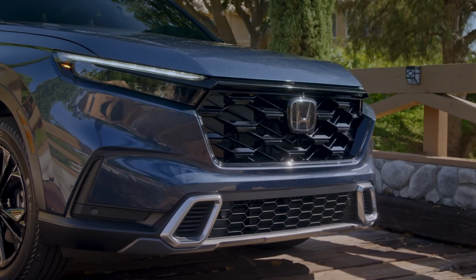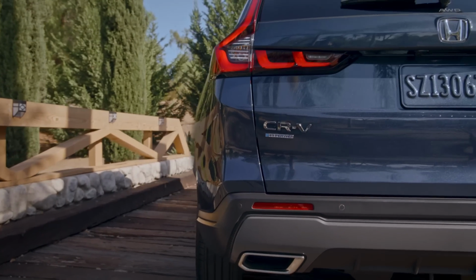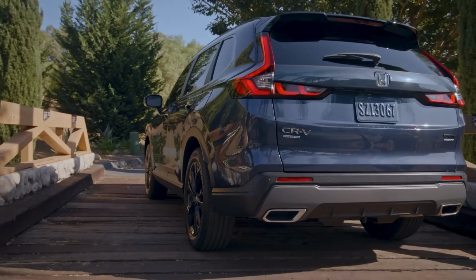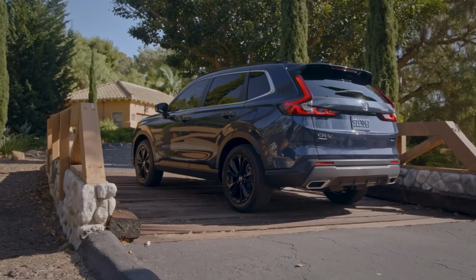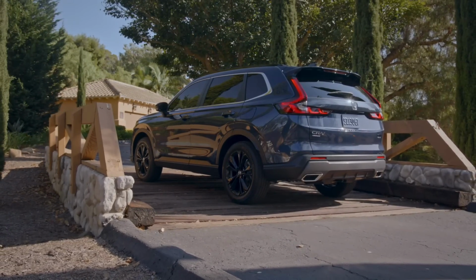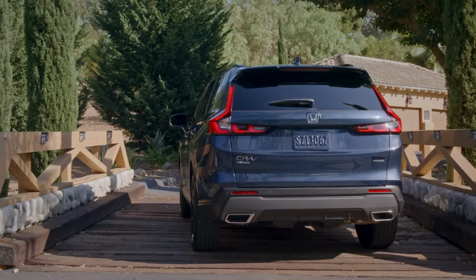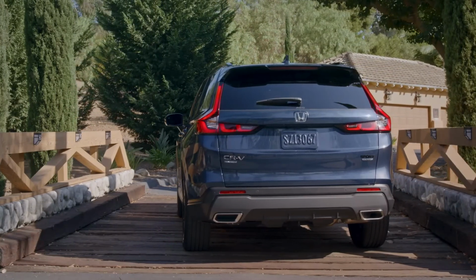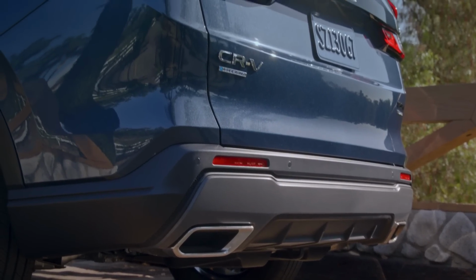The radical repositioning of its windshield pillars is key to the CR-V's new sportier proportions and improved visibility. The base of these A-pillars has moved 4.7 inches rearward, 2.8 inches outward, and 1.4 inches lower. Together with new door-mounted side mirrors, these changes radically improve outward visibility.